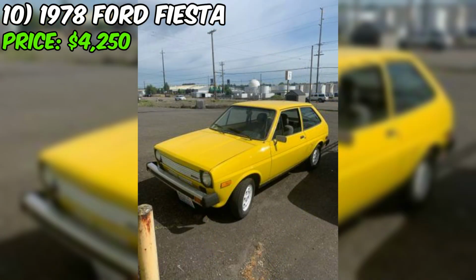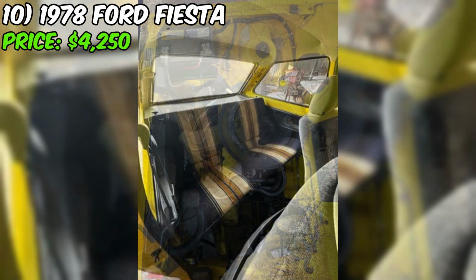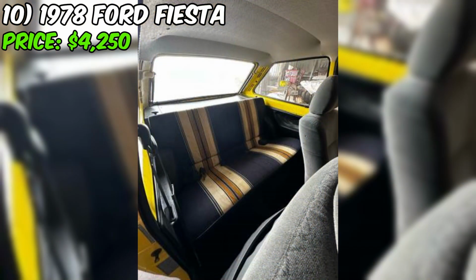So if you're the kind of person who likes to tinker and customize your ride, this Fiesta could be the perfect blank canvas for your next project. Overall, if you're in the market for a fun and affordable classic car that's sure to put a smile on your face every time you drive it, this 1978 Ford Fiesta might just be the one for you.